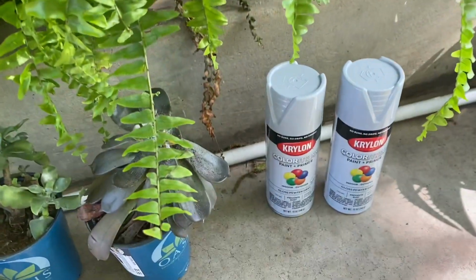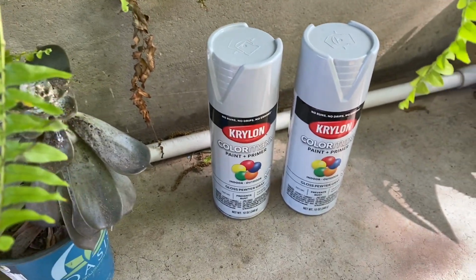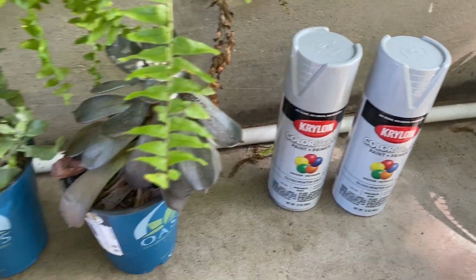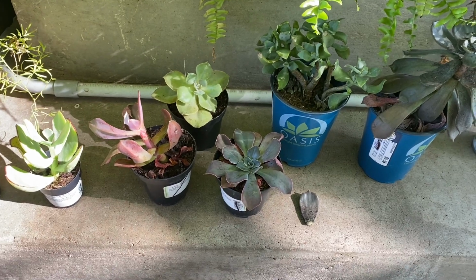I have 2 large pots that I want to spray paint. They had these 2 Krylon products on clearance for $2.69. And then in the clearance plant section, they had some succulents.